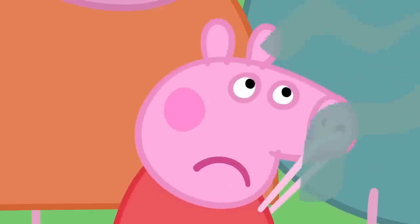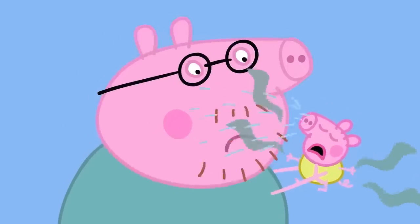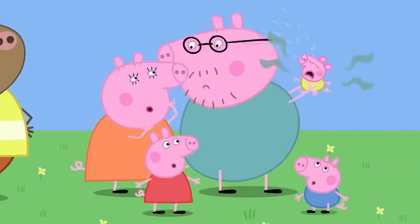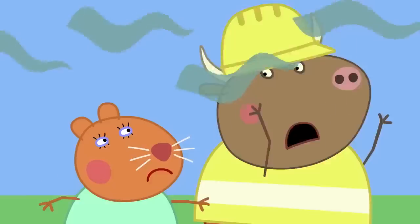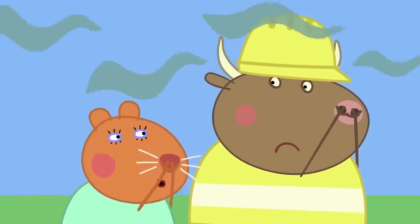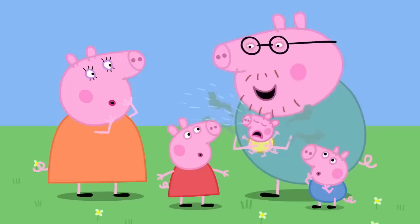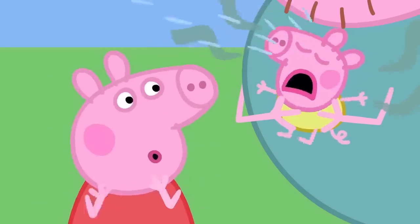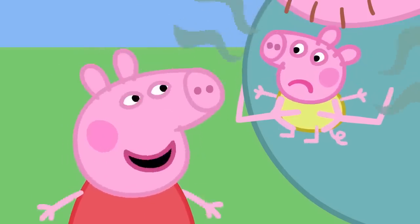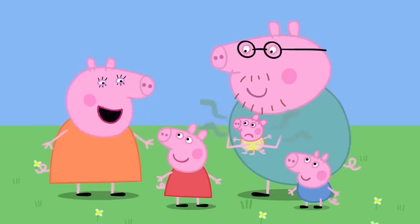What's that smell? Yeah. It's baby Alexander. He needs a nappy change. But we're at the front of the queue for the Ferris wheel. Ooh. Hold your noses, everyone. Moo! This Ferris wheel smells terrible. Sorry, Peppa, but it's our job to look after baby Alexander. If we help now, we can play later. Yes, baby Alexander needs our help. That's the spirit. Now let's go and look for a nappy changing station.